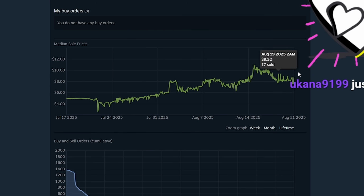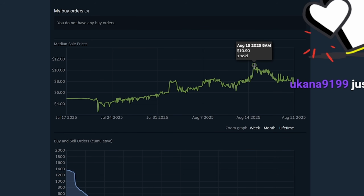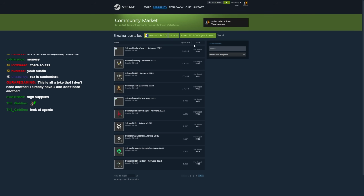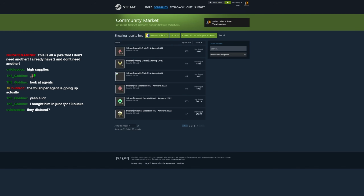So yeah, this one also not quite, but basically doubled. In peak, it was over double. 2022 Antwerp Challengers. Let's take a look at the stickers. These are the glitters. Don't really care about the glitters. Some of them are actually $1. Then here are the good ones.